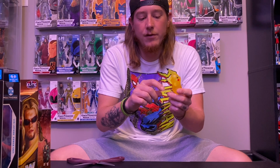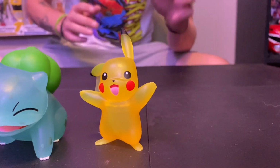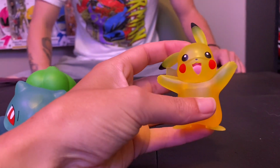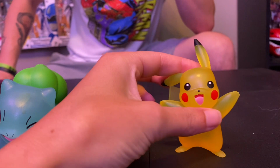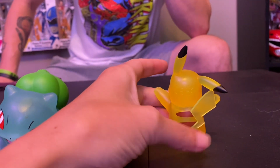So Pikachu doesn't move either. His tail will move. You can bend it, but nothing there. But there is Pikachu. I thought he was going to fall over. So that is the only issue I have when you can't move them, is you got to put them in a good stance so they stand, and he's kind of leaning back pretty hard. But I really do like the translucent look.